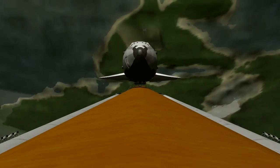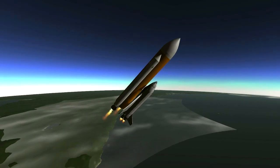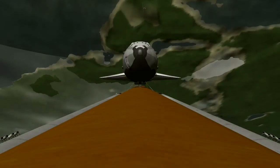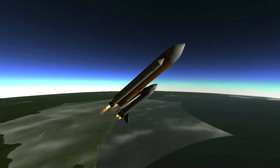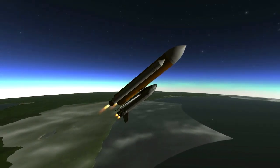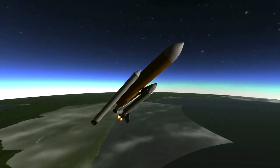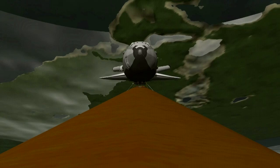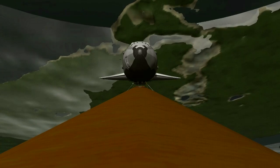Okay. Automated roll program has placed the shuttle in orientation for SRB separation. The SRBs burn for a total of 2 minutes and 3 seconds before separating. Once the thrust from the SRBs is below a certain point, the program will give the release signal. And we have them coming off, the SRBs, and the shuttle continues on with its main engines going to full throttle.